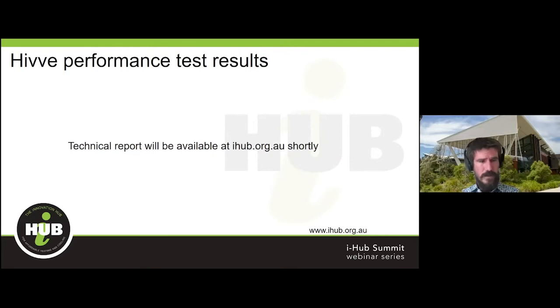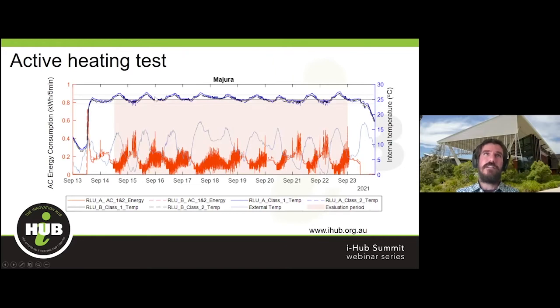Just noting that there is a technical report that will be available shortly. So I'm going to fly through the results pretty quickly, but if you're interested, they'll be available shortly. So the active heating test, you can see just an example here for the Hive transportable. We have the energy consumption for the air conditioning on this y-axis, internal temperature on this y-axis, and the period of the test marked in red.